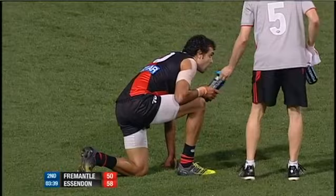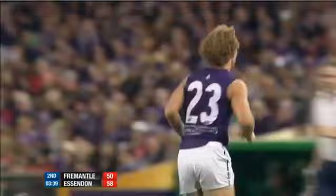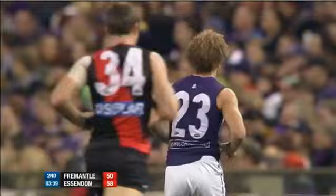Well, they're not going to go away, the Dockers. Essendon have probably had the better of this second quarter, but they've hung tough. Fremantle, he's been really good, Chris Mayne. That's his third goal, and some of his work to get back and help his defenders and then push forward. His work rate's been fantastic. He's coming off the ground now, deserves that break. He's working really hard.